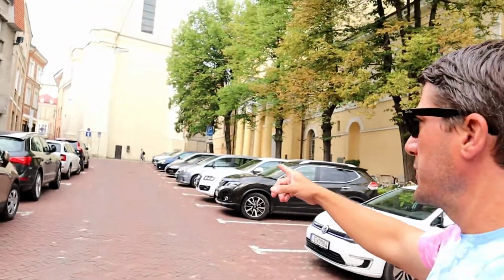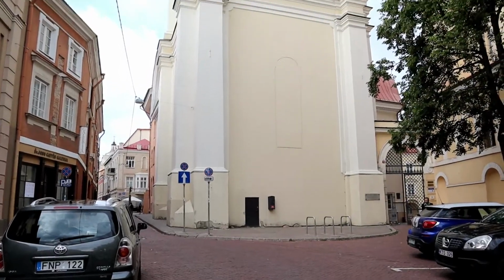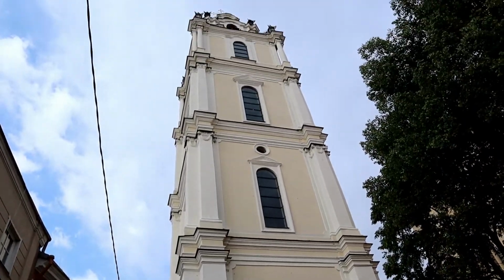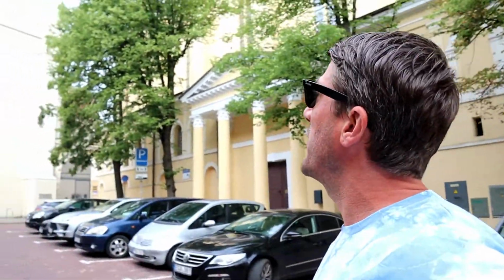All right, it's time to make a little move and we'll head down this street over here. It looks pretty cool. But once again, as you can see, Old Town is surrounded by beautiful churches, and just about on every corner of every street you'll walk into something like this. I'm not even sure if this is a church or what it is, but it's just a giant tower.